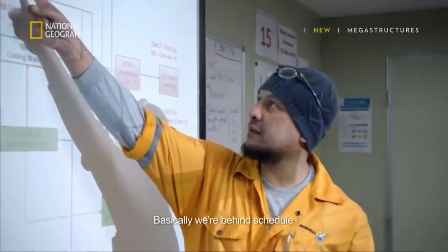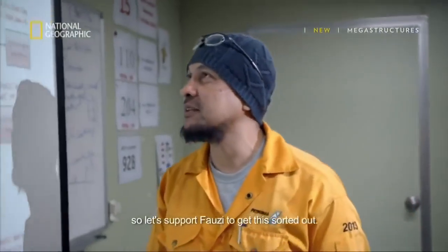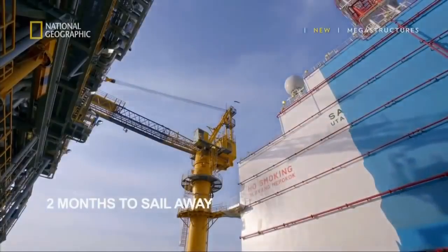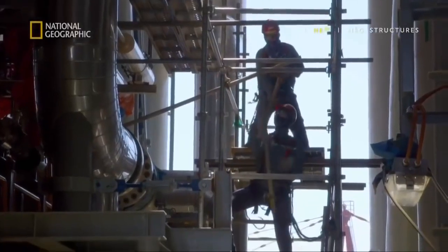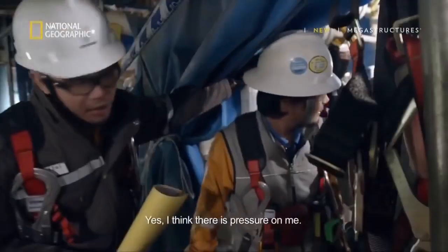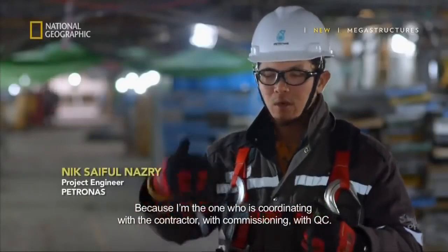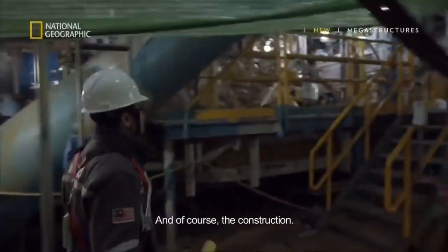Basically, we are behind schedule, so okay, let's support Fauzi to get this one sorted out. The team has only 2 months before the weather turns too rough for her to set sail. Delays on a megastructure of this size can cost a fortune. Yeah, I think there is a pressure on me because I'm the one who is coordinating with the contractor, with commissioning, with QC, and of course the construction.